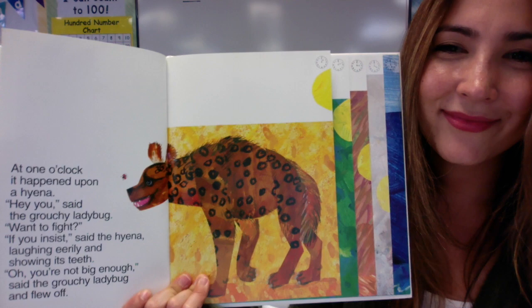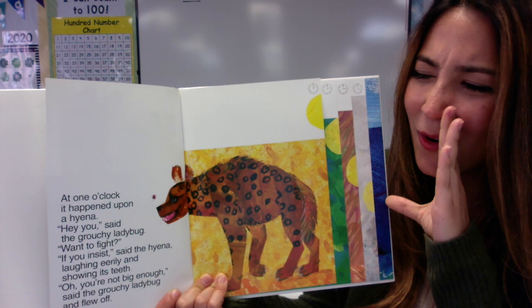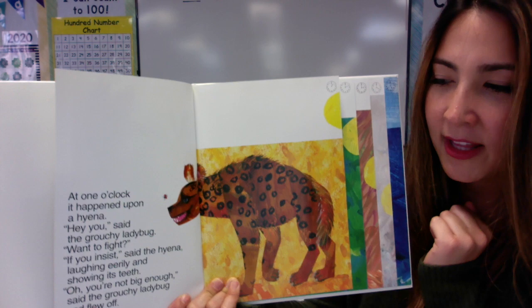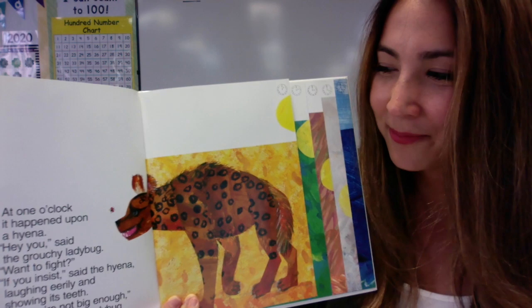And at 1 o'clock, it happened upon a hyena. Ready? Say it with me. Hey, you wanna fight? If you insist, said the hyena, laughing eerily and showing its teeth. Oh, you're not big enough, said the grouchy ladybug, and flew off. Can you laugh like a hyena? Hyenas are known for their creepy laughs. And so that scared the ladybug.